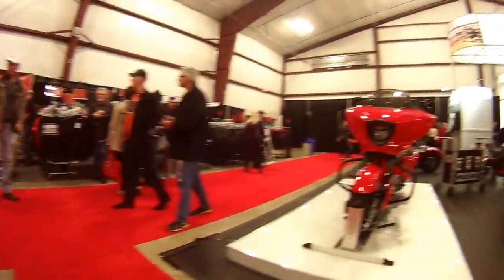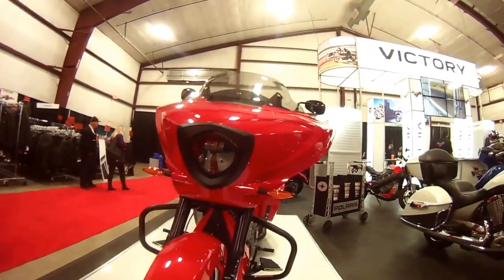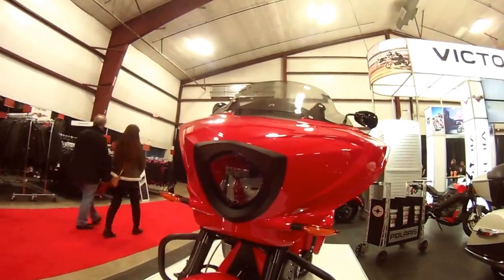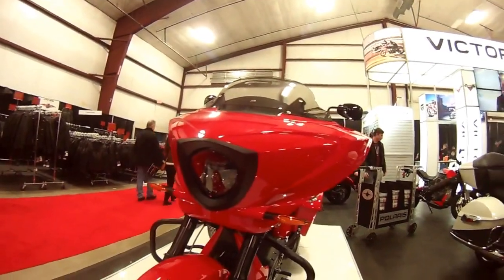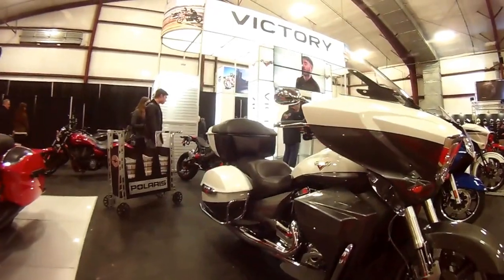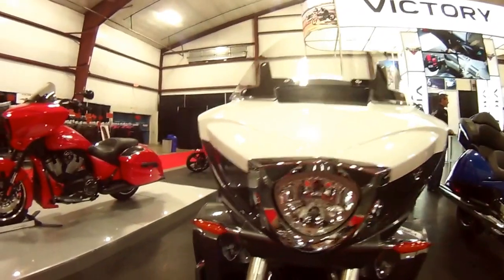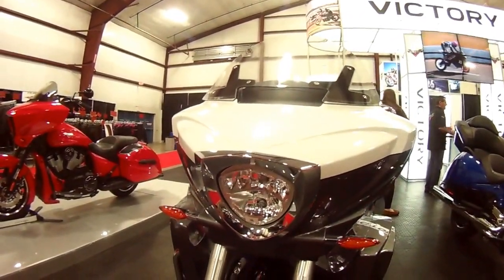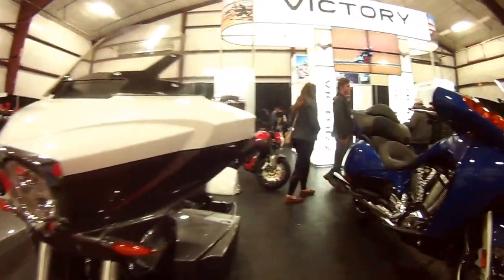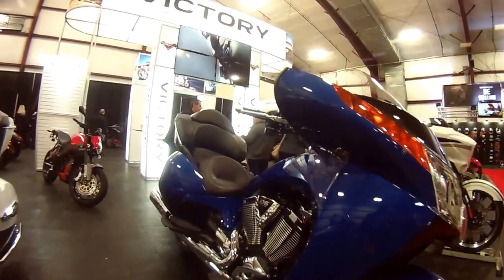Then just across the way here we have the Victory Motorcycles by Polaris. Well, crazy cool New Yorker, do you see any here that you would be interested in?